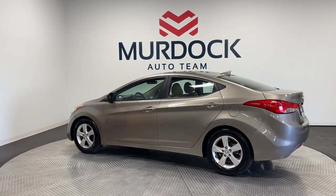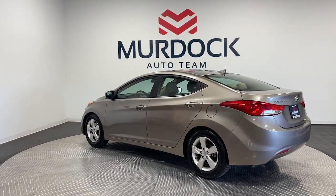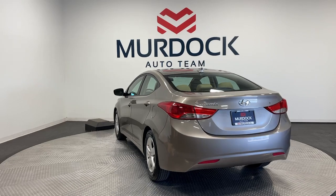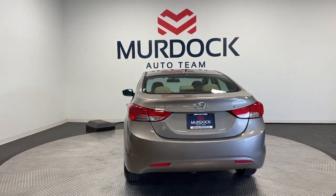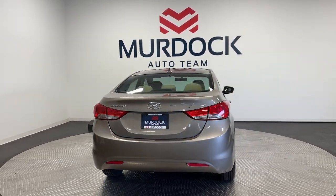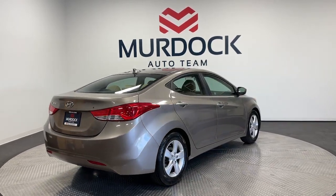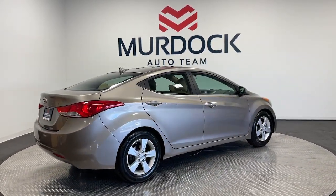These are just some of the great options this vehicle comes with: keyless entry, heated mirrors, aluminum wheels, electronic stability control, steering wheel audio controls, alarm, stability control, traction control, intermittent wipers, tire pressure monitoring system.